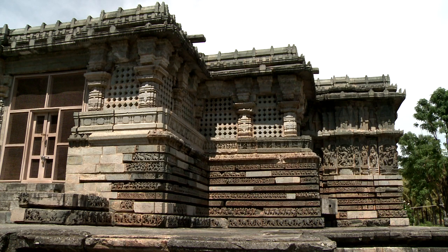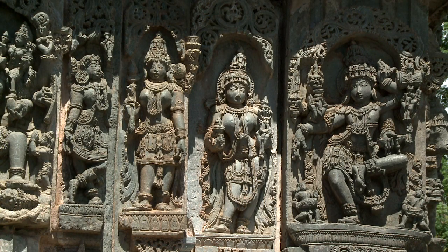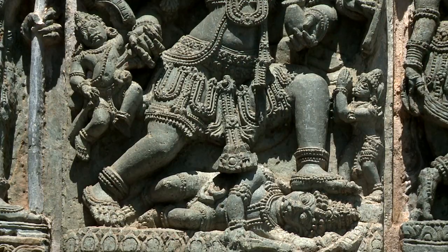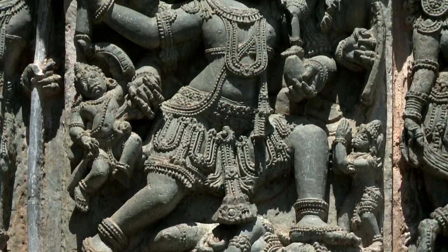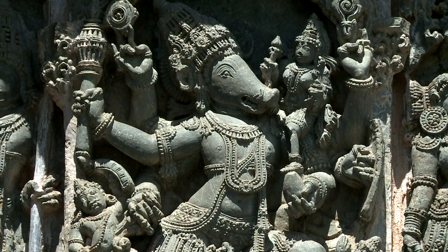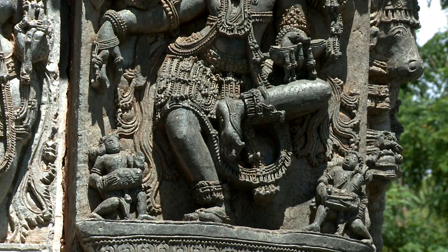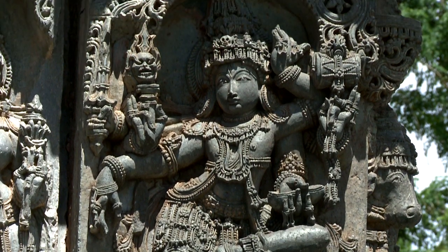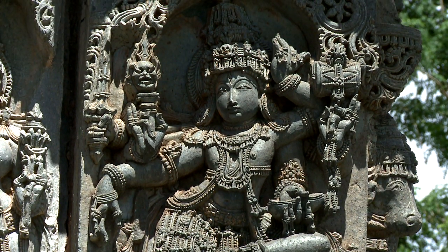The temples of the Hoysalas mark the most exuberant period in the history of Indian art. The sculpture on these is the most detailed and decorative ever made anywhere in the country. It is a sense of profuse ornamentation which marks these temples. It conveys the grandeur of the Hoysala court and empire at that time.